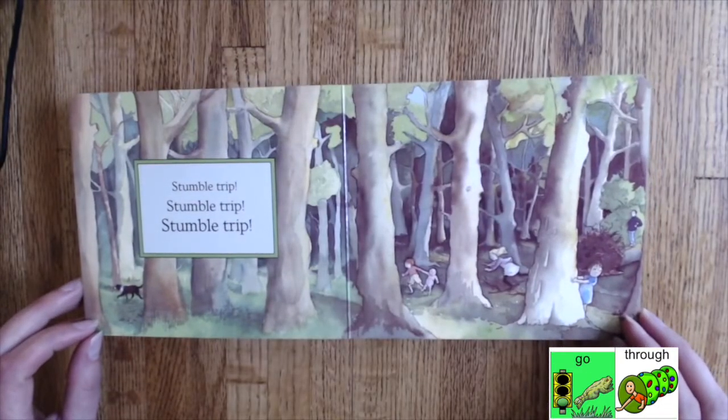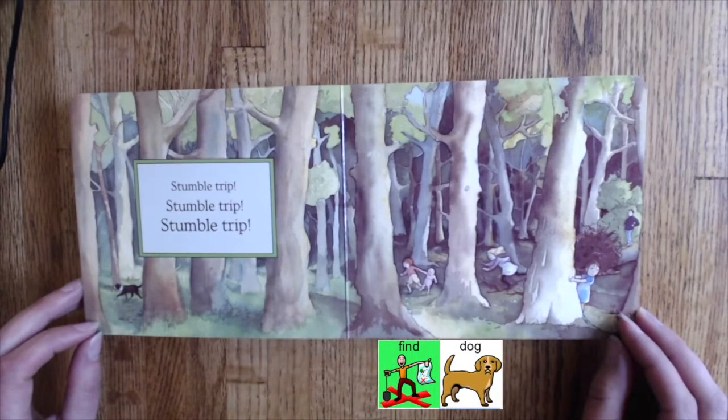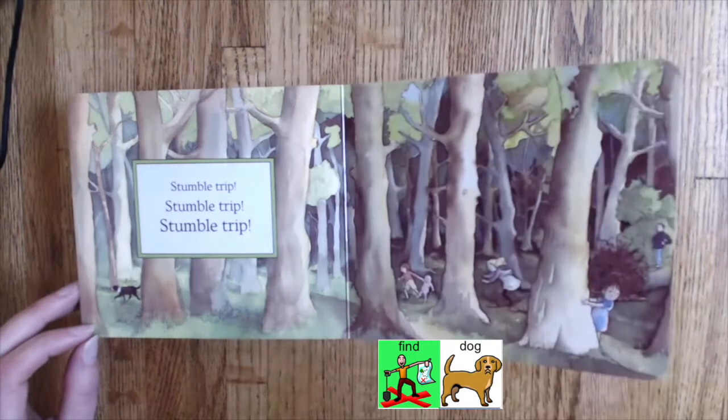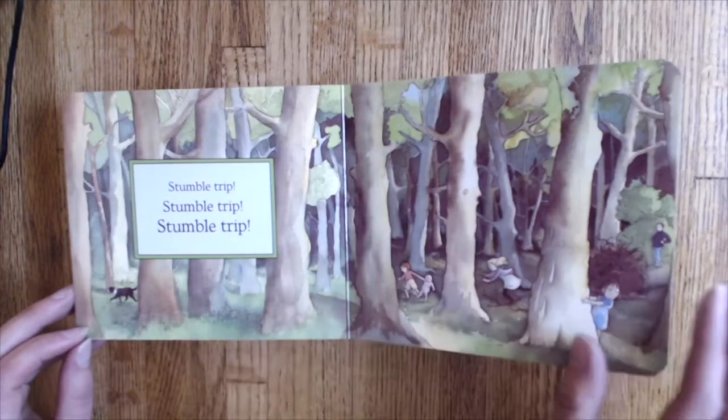Stumble, trip, stumble, trip, stumble, trip. Who can find the dog? Oh no, where did the dog go? Here he is. Here's the dog.